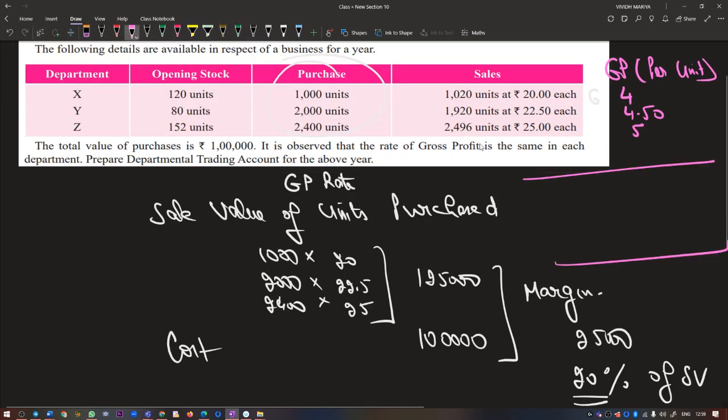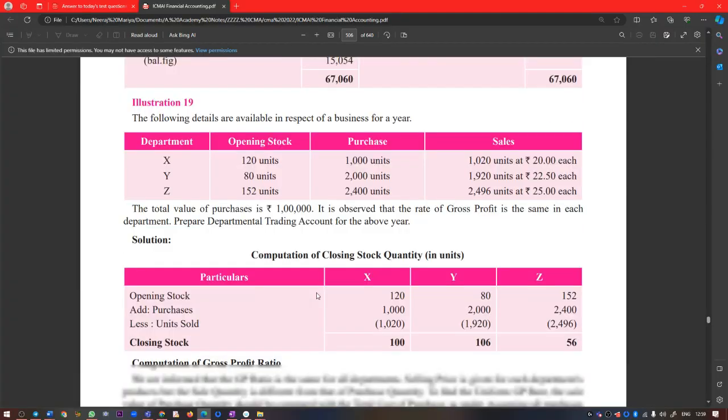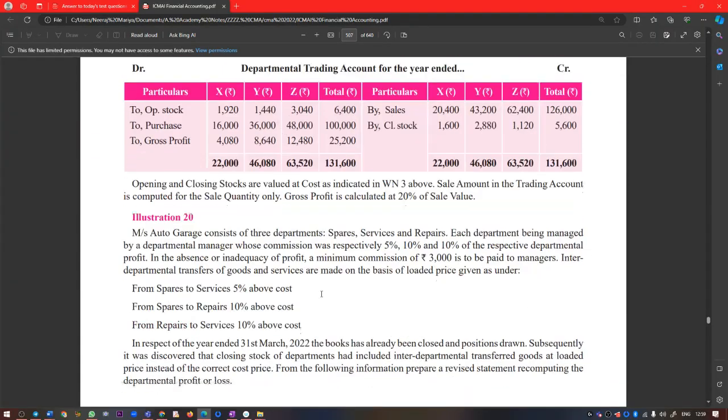So GP will be equal to 1,020, 1,920, 2,496 into 4, into 4.5, into 5. This is 4,080. 1,920 into 4.5 is 8,640. 1,496 into 5. Answer is this. Let's match the answer. Class will get over. So the gross profit. Absolutely fine, guys. And good luck, guys. Time is over.